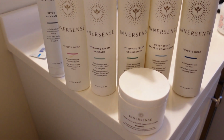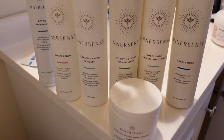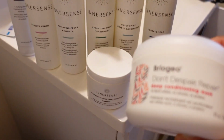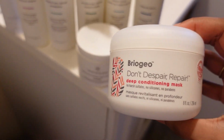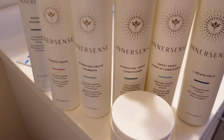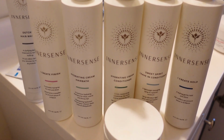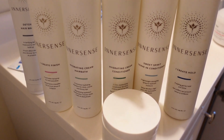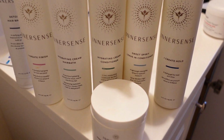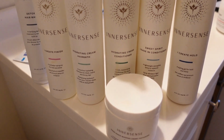Normally, since I'm not going to show you the routine today, I would shampoo with the hydrating hair bath. And then I put in my deep conditioner while I'm in the shower, this Briogeo one. I put that in my hair with a mix of the hydrating cream conditioner from Innersense. I detangle, put my hair up in a bun, and leave that in while I'm in the shower. And once I get out of the shower, I normally leave it in for another 30 minutes or maybe an hour to really get the deep conditioner in.